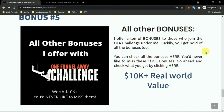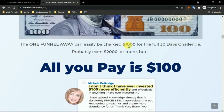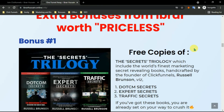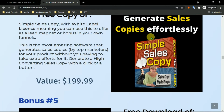The last bonus that you see here is the value power pack. You may just see 5 bonuses here, but let me actually show you how big this is. So you'll now see the different bonuses that you get with the One Funnel Away Challenge, but you get all this when you join Clickfunnels from my link. So I think the first 2 bonuses here are the same. Yeah, they are. The next one is the free 14 days trial and you're getting this too.